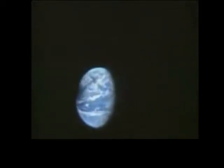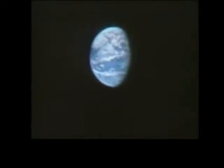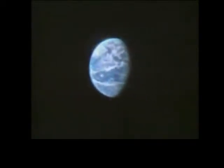We can see the oceans with a definite blue cast, see white bands of major cloud formations across the Earth. Roger, the ATC is working real well. The F-22 looks good, over.